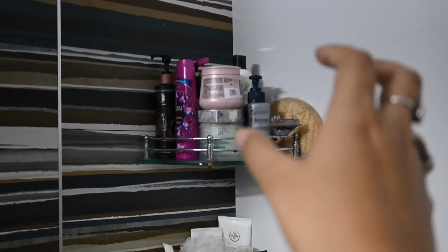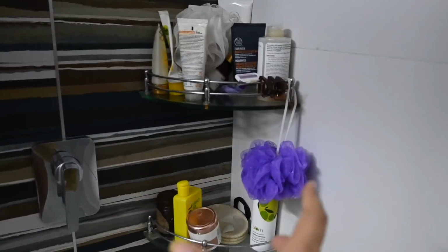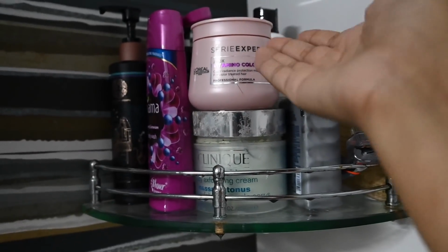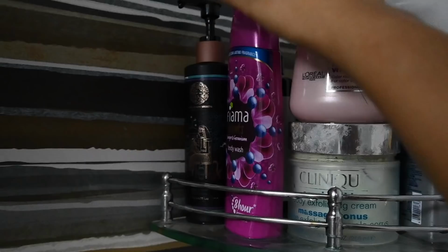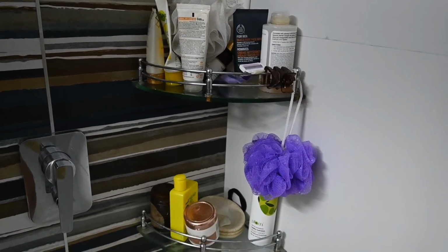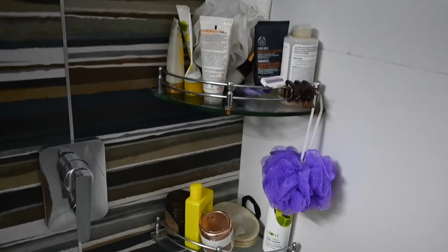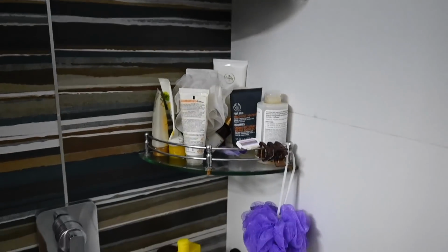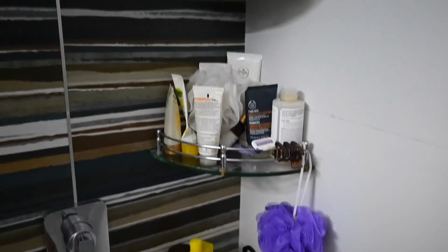I used to keep them by hair products and then body products and stuff like that, but over a period of time they've really become a mishmash. You're seeing my L'Oreal City hair mask over here, my Fiyama Sense body wash over here, and a bunch of other products. You're also seeing a loofah, which I use to wash my body with. Basically, it's all of my products with some of his products just mishmushed in this little corner area.